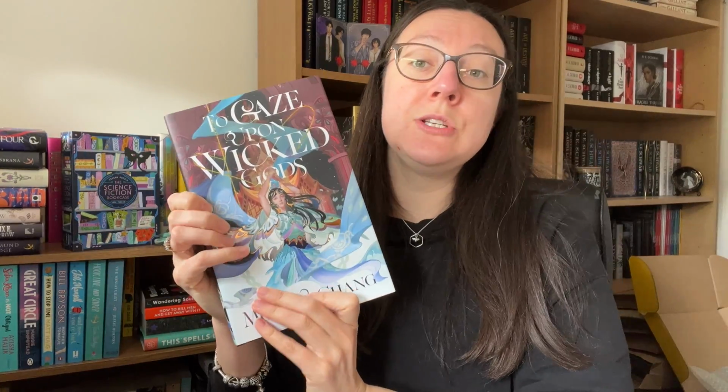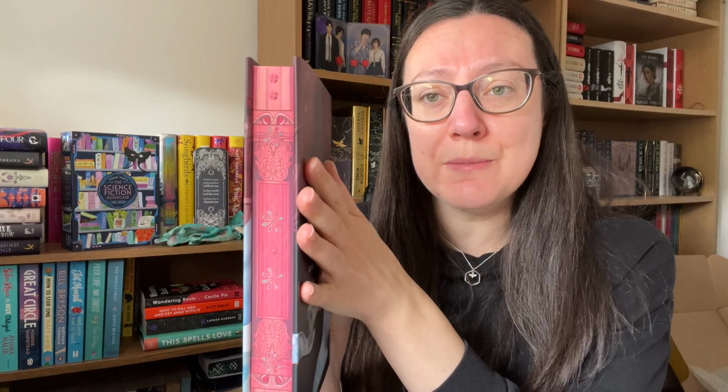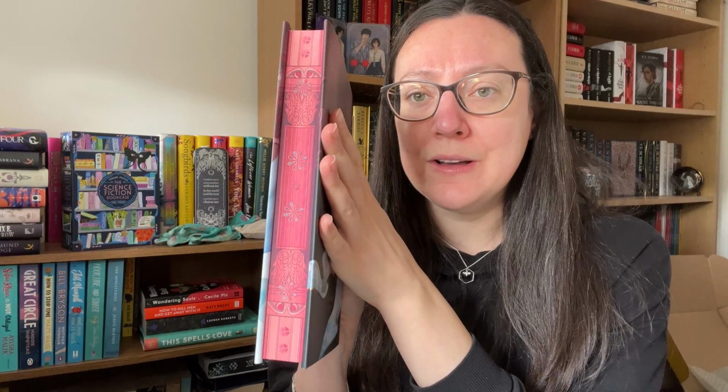One thing that is not a little bit sad is this sprayed edge. That is very pretty. I am in my pink era at the moment. I don't know if it's since the Barbie movie, and I didn't even see that movie, but all of the pinks is just reminding me how beautiful pinks are.